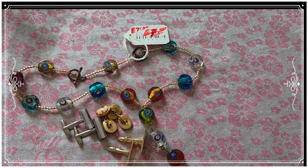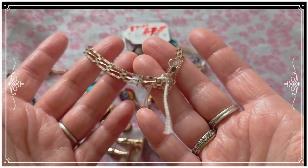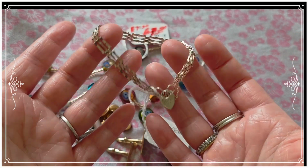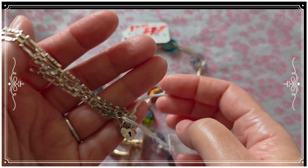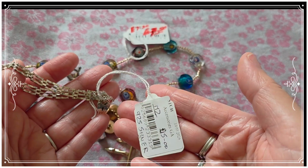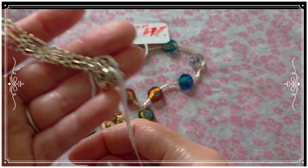Then I got this sterling silver gate bracelet, but I think it's a child's one. I'm not sure. Maybe not, I don't know, but it's quite small, but I grabbed it anyway. It was £15. I liked it. I do like gate bracelets. £15.